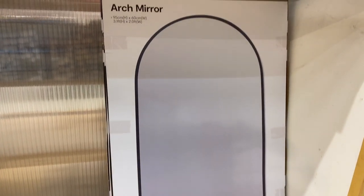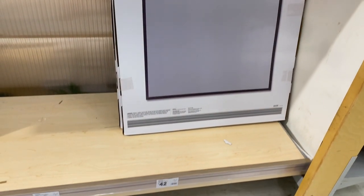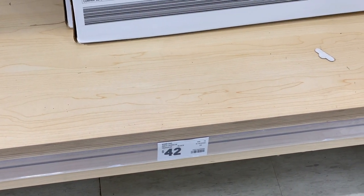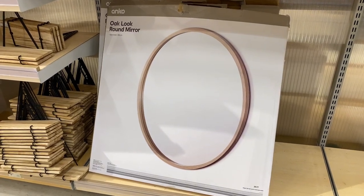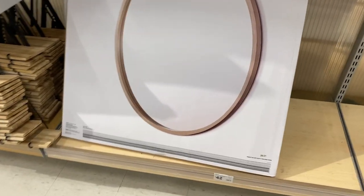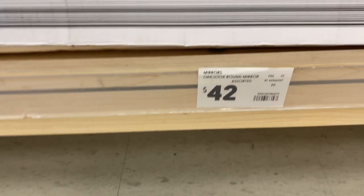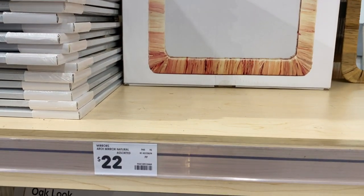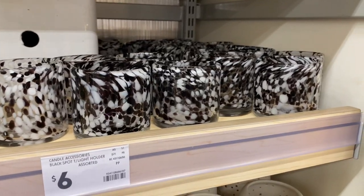Now this arch mirror is amazing. I see that on the Three Birds all the time. $42, you can paint that gold as well and it looks gorgeous. There's an oak mirror as well, which is really lovely. Such a nice big size as well, $42. Look great in any lounge rooms or in bathrooms. And the arch mirror here is quite cute too, $22.